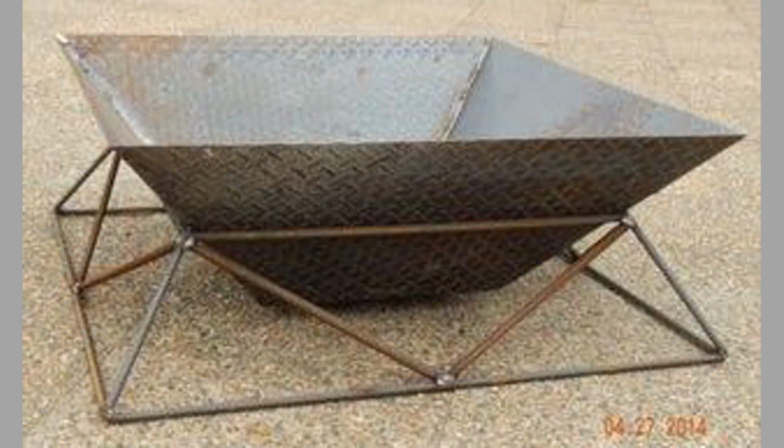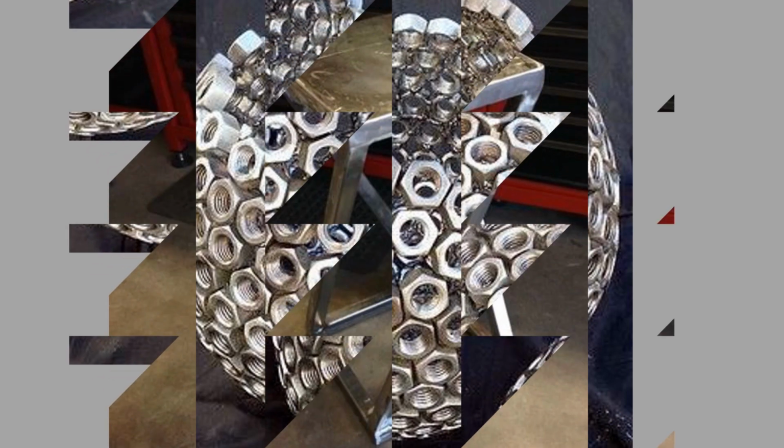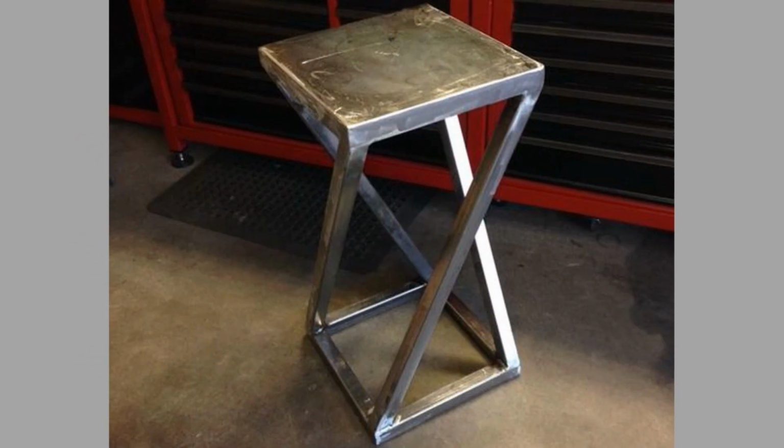8. Invest in quality equipment. Invest in quality equipment to ensure that your work is top-notch. This will help you stand out from your competition and attract more customers.